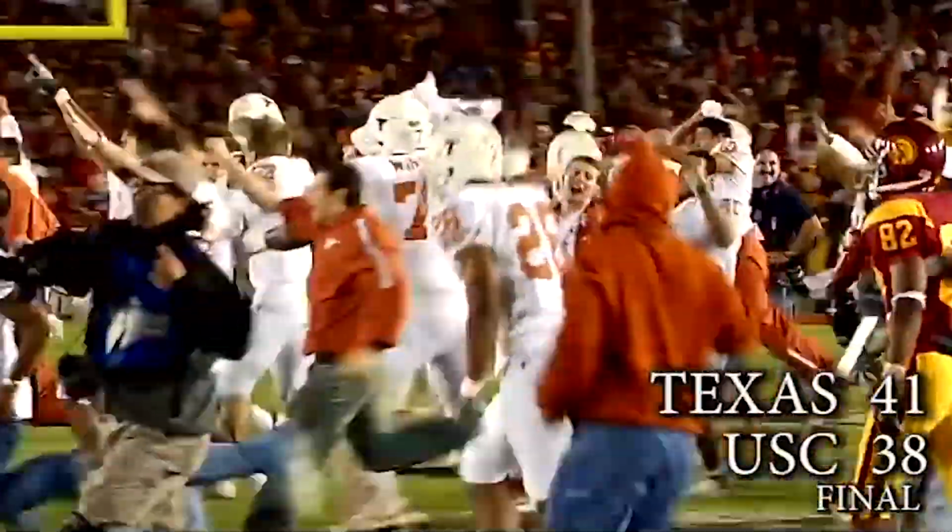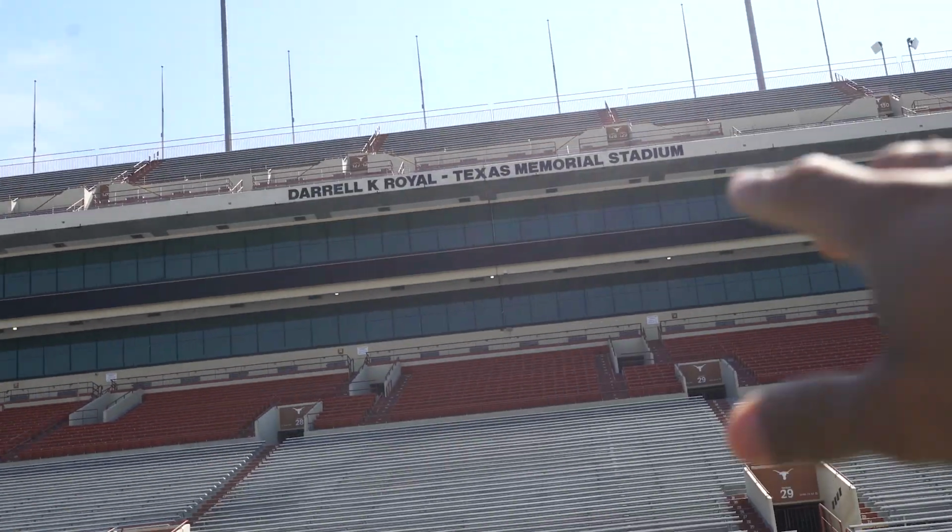Texas has defeated Southern California 41-38. Darrell K Royal Texas Memorial Stadium right up there.